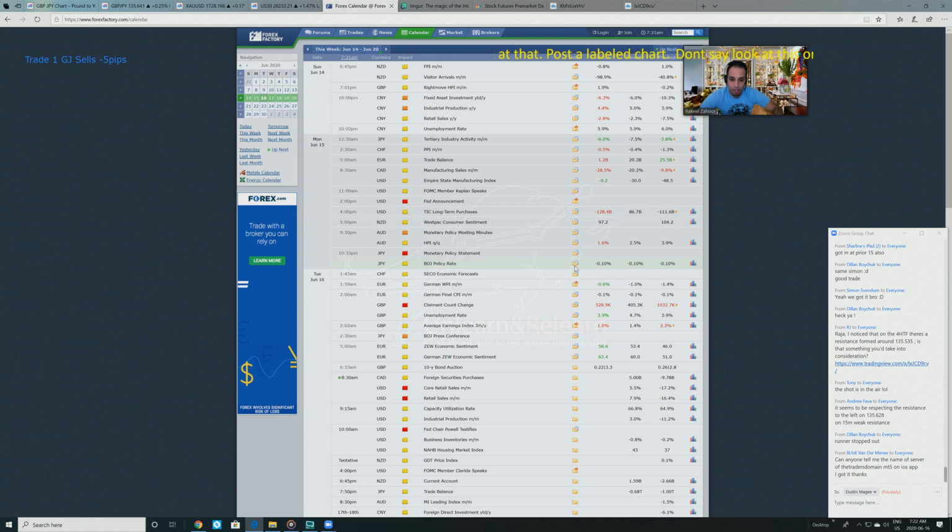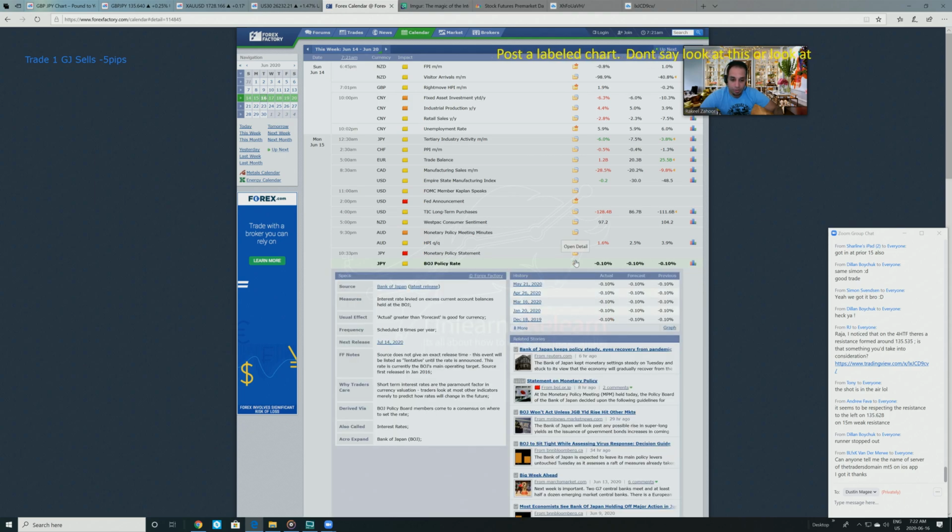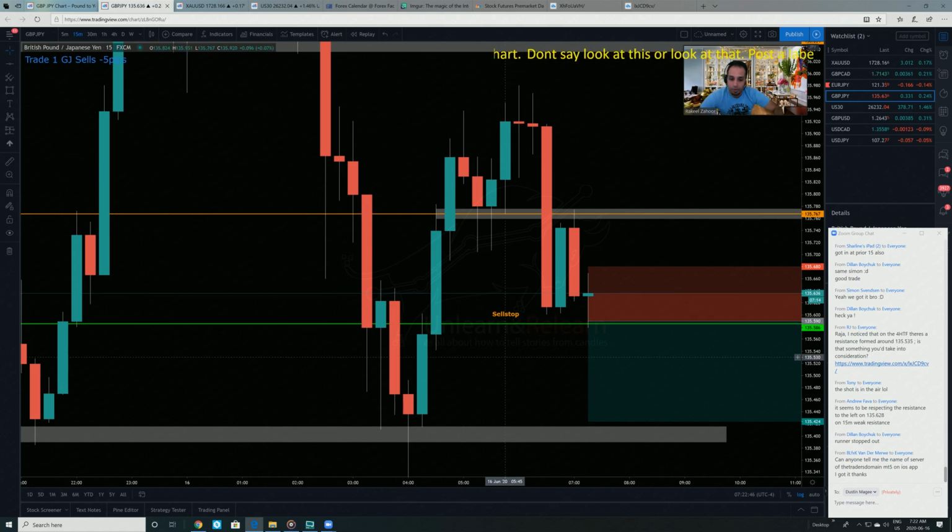Oh, Japanese, they kept the rates the same. They haven't changed the rates in a very, very long time. I think that move up yesterday was due to the fact that the rates were incoming. That's why we had that move up.